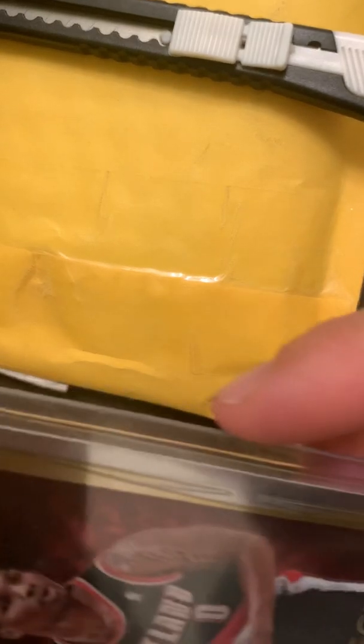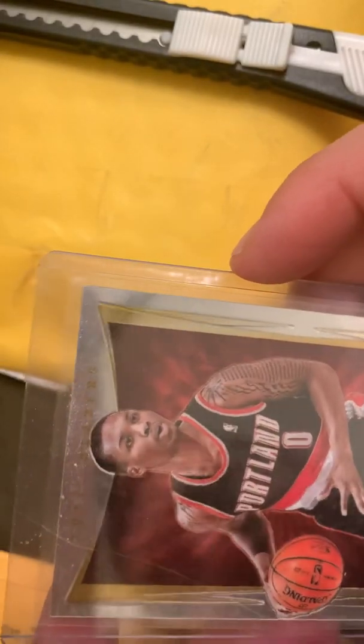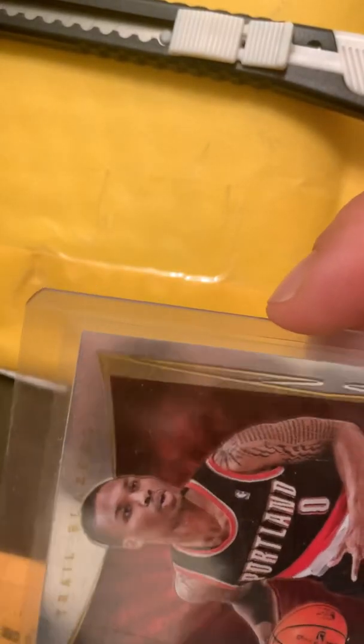I can't believe this punk, because this is what this is. This is going to be a Damian Lillard rookie card. Can't believe he sent it in this stupid little, what is this? I wish he would have packed it with a little bit more care. It's certainly not a cheap card. I wouldn't say it's a high-end, really expensive card, but damn, I think he paid maybe $50 for this thing. I better be on that.